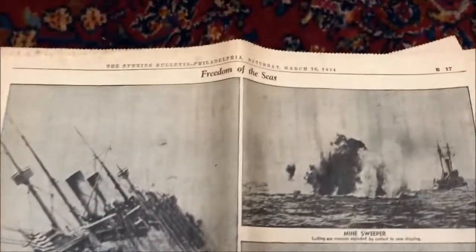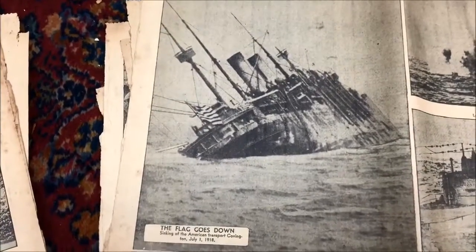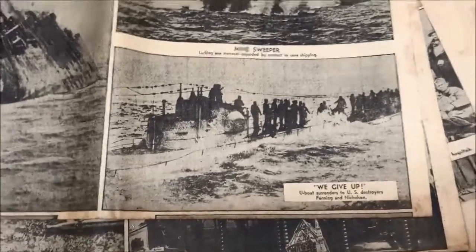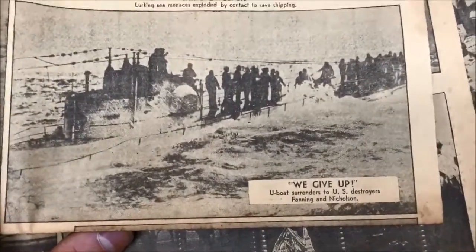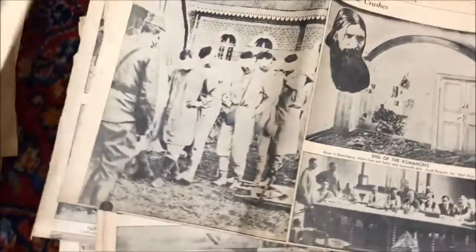Freedom of the seas. We're able to gain the upper hand. And the naval battles, the minesweepers, a U-boat surrendering to the U.S. destroyers. Again, there's more on the bottom of all these pages. We're just peeking at the tops of them.